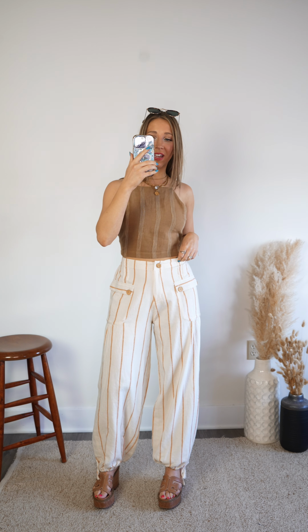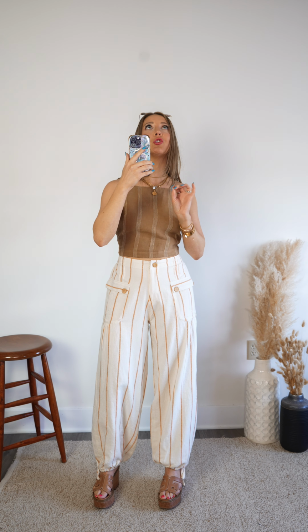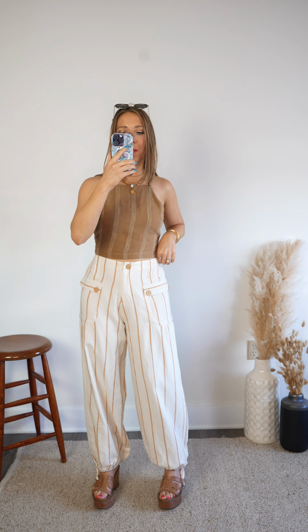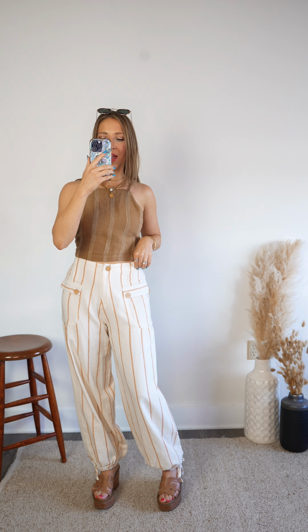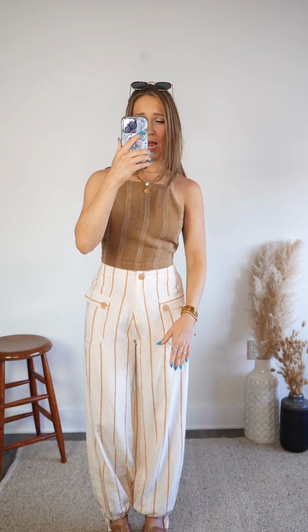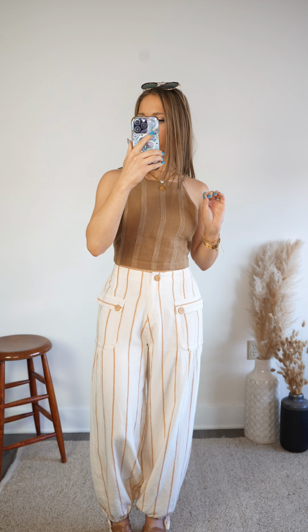These are the Cruising the Coast pants, and they are so comfortable. It feels like I'm wearing pajamas. They are made of a cotton linen blend fabric. They are a little bit sheer, although they do have a full lining, like a really lightweight thin lining, but still a little bit sheer, just so you know.